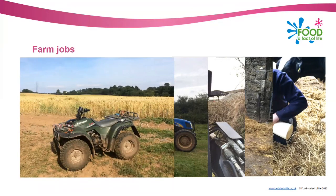And then one of the other jobs that I might have on the farm would be driving this quad bike, or an ATV as we might call it, which I'm sure everybody would love to have a go at. This is really useful for getting around the farm very quickly. And what's really important about it is it won't do much damage on the ground. So if you think of the size of the wheels on a tractor versus the size of the wheels on a quad bike, you can see that it's not going to press the grass so much. So it's about minimizing the damage that you might do if you're traveling over grassland or over a crop.